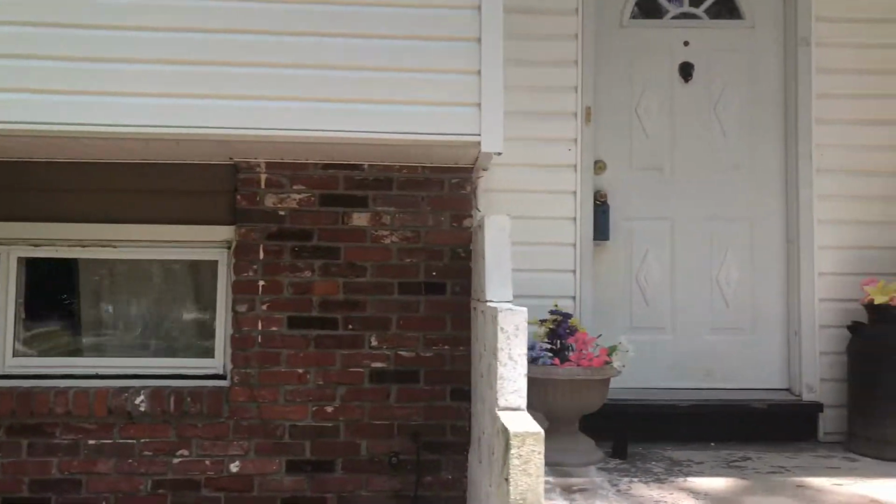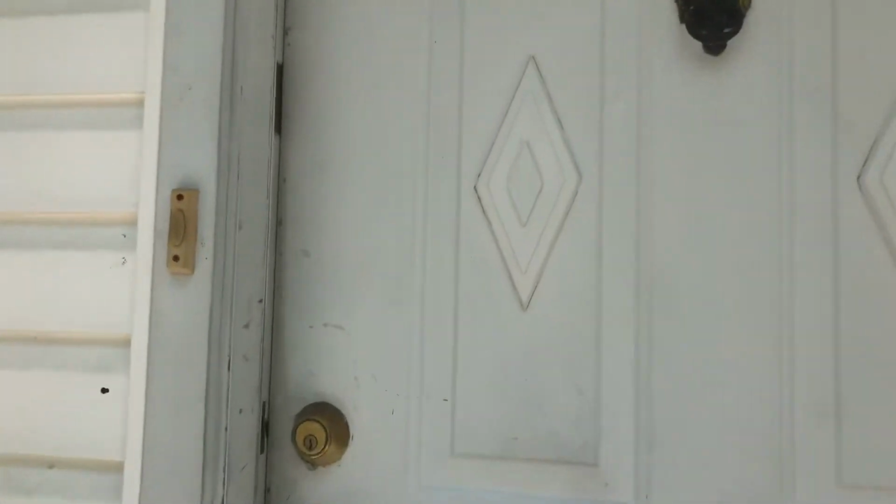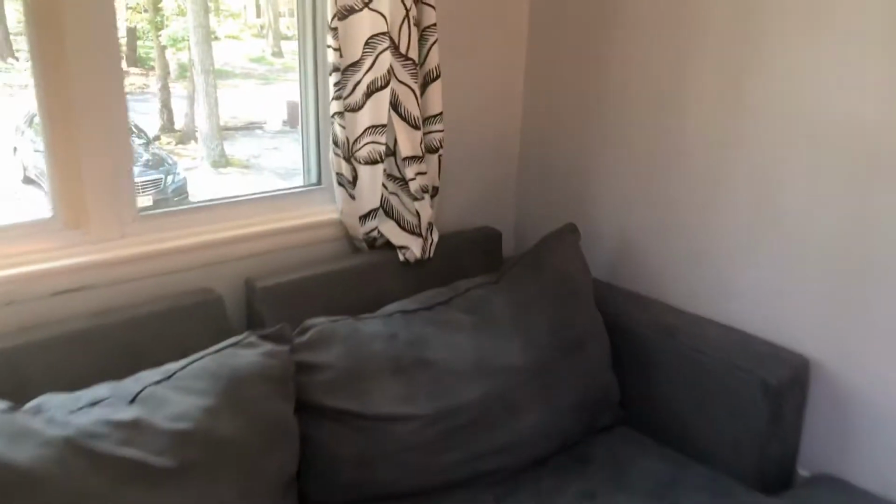It's on a septic. Actually, I think it's on a septic. Not 100% certain on that. The AC works. It is nice and cold in here. However, you're going to be redoing a lot of floors. The floors are all pretty well scuffed up. There are two skylights in here.